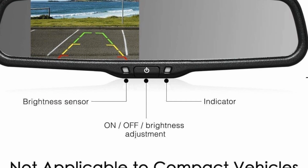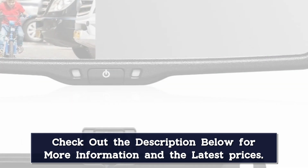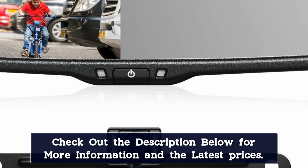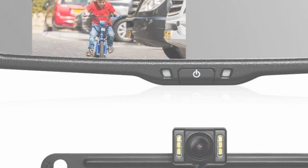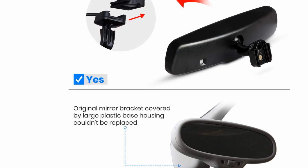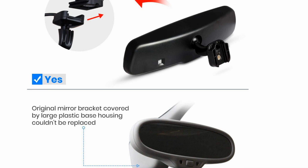The Autovox T2 backup cam also automatically shows parking guidelines to help you park safely. A great feature of this backup cam is that it automatically adjusts the brightness to an appropriate level to provide an easy-to-see display. It can also be installed on most car models with ease because the installation is done using only one wire.